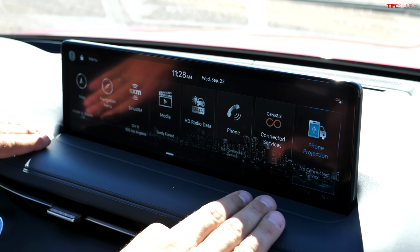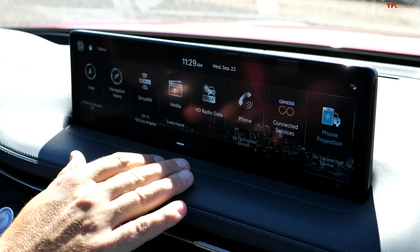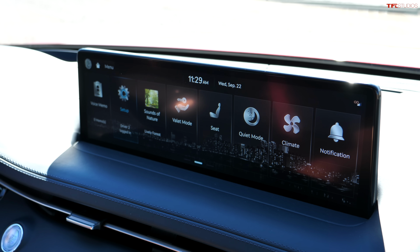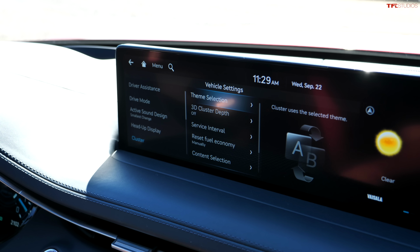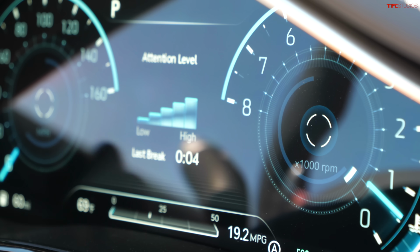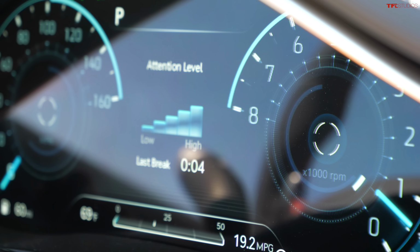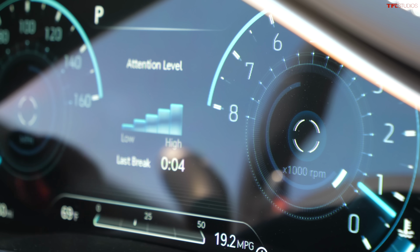On top here, you have this really wide landscape screen, and it's a little bit out of reach. I've got long arms, but still, I have to kind of lean forward. I can touch it though. It is a touch screen, incidentally. It doesn't appear to be, but it is. And then to show you the fancy gauge setup, I have to go under setup right here, and then I go under vehicle, under cluster. And then there's a 3D cluster depth, which actually sets up my gauges in a different way. Check it out. This is the standard view. When I go to 3D, I don't know if you can tell on camera, but it just changes the view, and it makes everything a little bit more three-dimensional. It kind of tricks your eye.